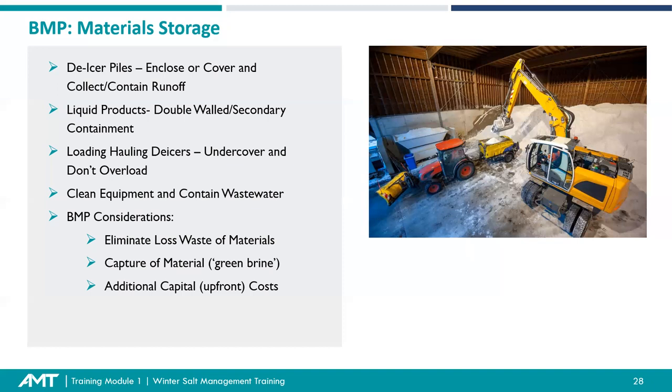Liquid products should be double-walled with secondary containment. Loading and hauling de-icers should occur under cover, and make sure that you don't overload those hauling de-icers, that they have the appropriate amount of material in them. Make sure that you have your equipment cleaned and that you contain any wastewater. All of these good housekeeping procedures and policies should be in place as part of a BMP to better maintain and store your materials.